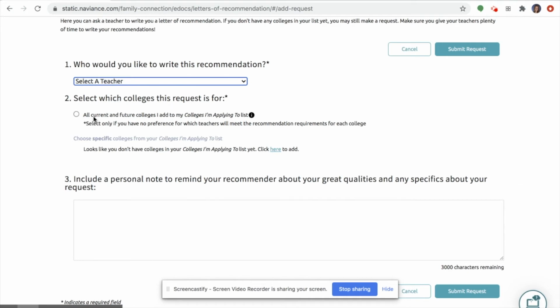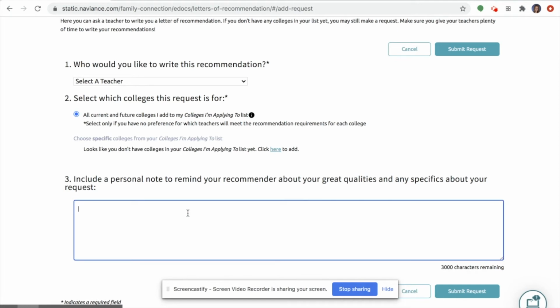Typically, students will select that they would like that teacher to write a letter for all current and future colleges that they are applying to. And finally, you will include a personal note to remind your recommender about your qualities or any specifics about your request. Typically, what we will see here is students thanking their teacher for writing their letter and also adding in when their due dates are. Finally, you will submit your request. Make sure you submit one request per teacher.